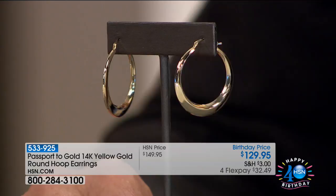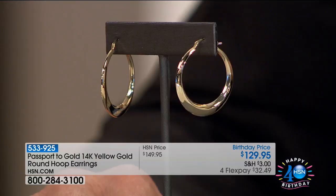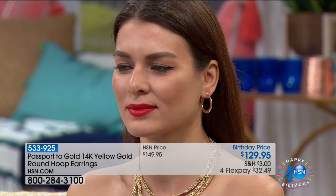So if you've been looking at this and saying, where to start my collection of passport to gold? This is where you start. This is it. Because, as we said before, hoops is such a staple, right? You can build on this. Maybe you've got existing right now 14 karat gold in your collection. Maybe you already have a necklace. Maybe you have a bracelet. Maybe you don't. But this is a fabulous way of being able to dive on into the world of gold.